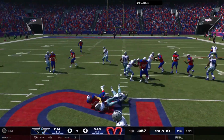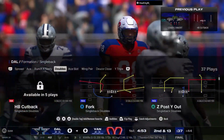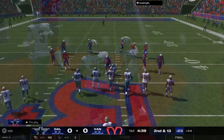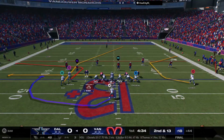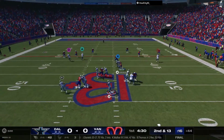Now a run with Wright, and the defense is all over this one for a big loss. Well, he was supposed to be the one who chipped away a few and got a new set of downs started right in rhythm. Instead, he's now forced to pick himself from behind the line thanks to a great effort defensively.